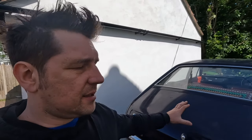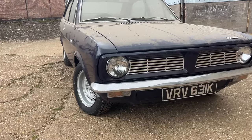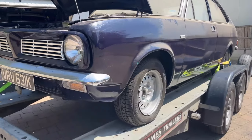We've bought this 1972. No, we haven't bought it. This car I've had for a while. This car has been in storage. This car has been in the barn. It is a genuine barn find. I think I'd forgotten about it for 13 years and I found it again.